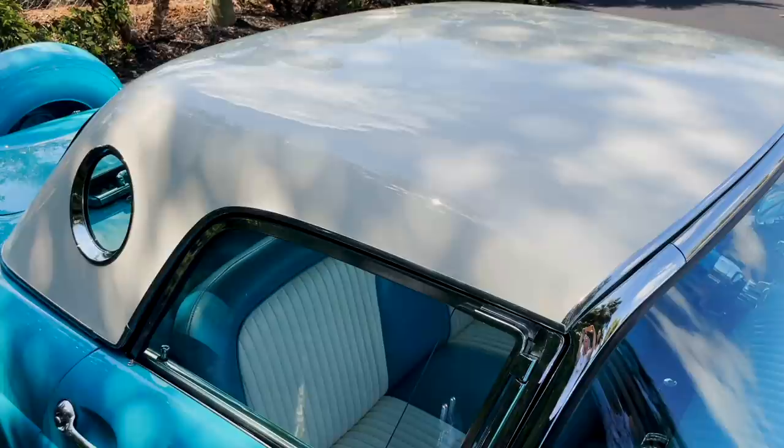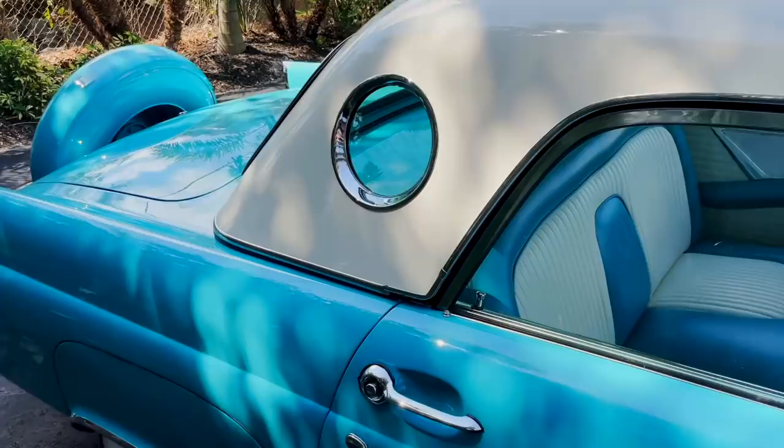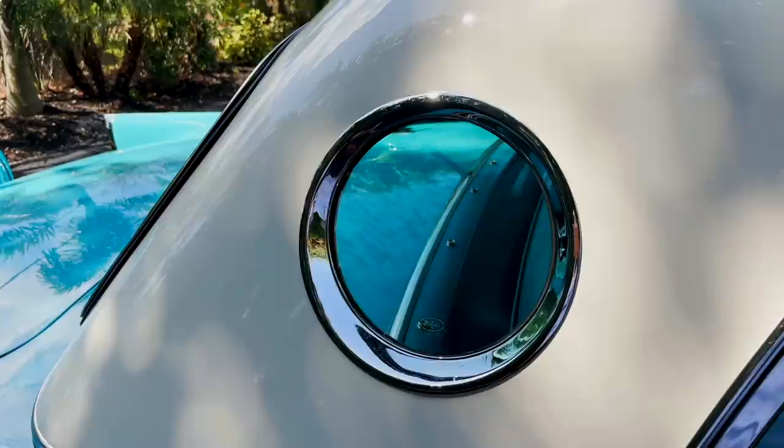We're gonna leave it on just for, gosh, the car is over here. One of my favorite things about the hardtop is they added, in '56, this porthole window for visibility, and I think it just looks cool, but it does make it a lot more visible when you're inside trying to back up or anything like that.